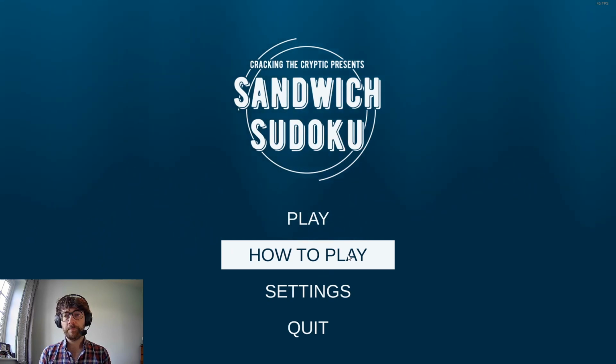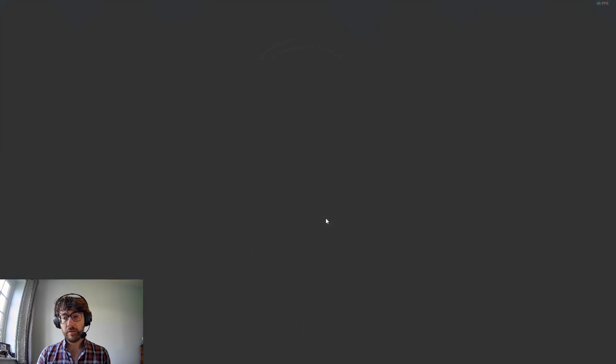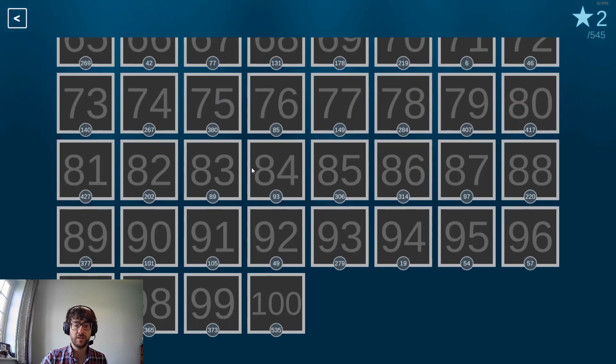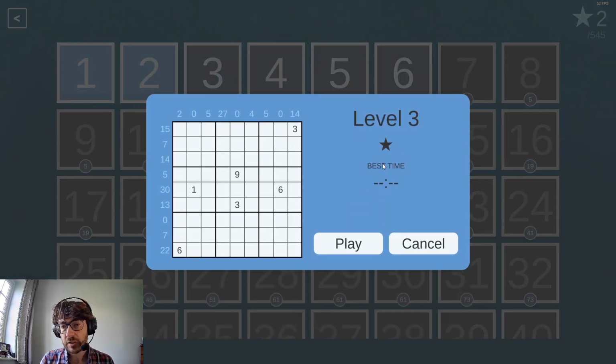Okay, so right now I will explain just briefly the app again. As you play through the puzzles, you earn stars depending on the difficulty of the puzzle in question, and you need to beat the earlier puzzles to unlock the later ones. There's 100 puzzles in each individual collection. I've done 2 of these already, so we're going to jump into the third, and I'll explain Sandwich Sudoku right now.